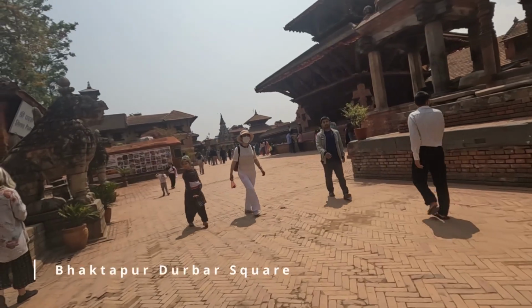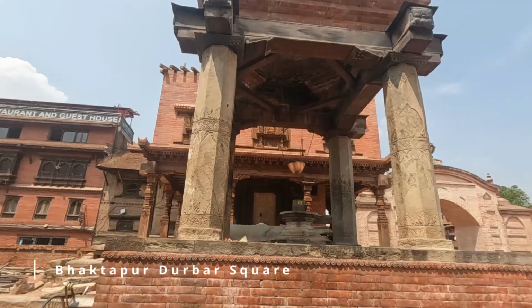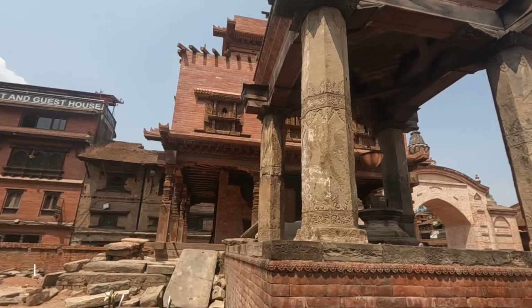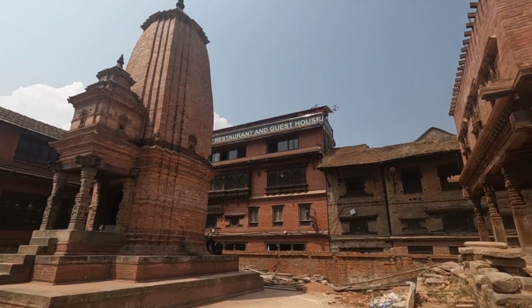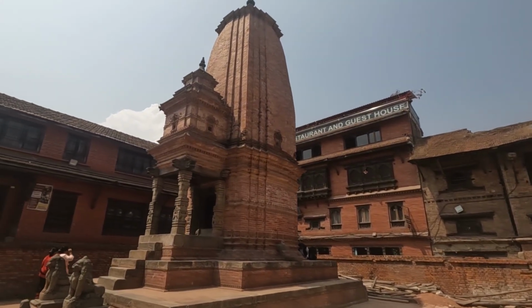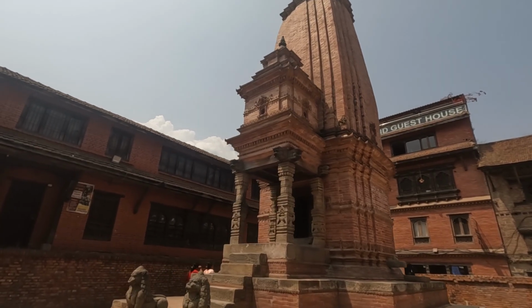The Bhaktapur Durbar Square is a royal palace complex that was home to the kings of the Malla dynasty. Many of the buildings were originally constructed in the 14th century, and in its heyday it was the biggest and grandest in all of the Kathmandu Valley. It contains many important temples along with the main palace buildings.